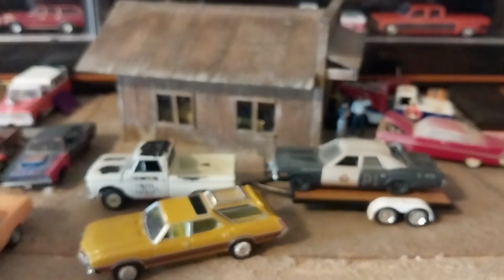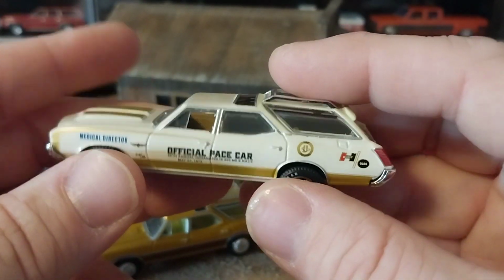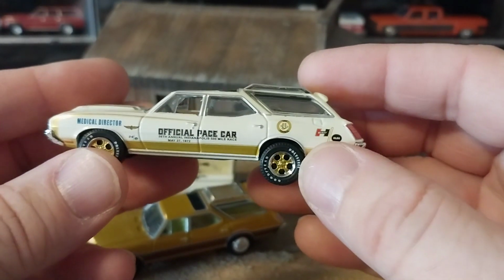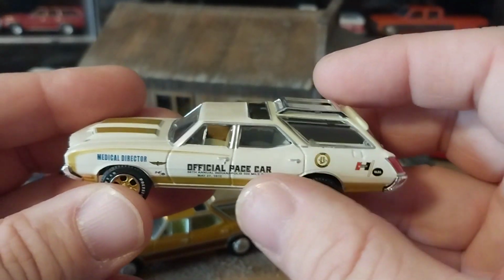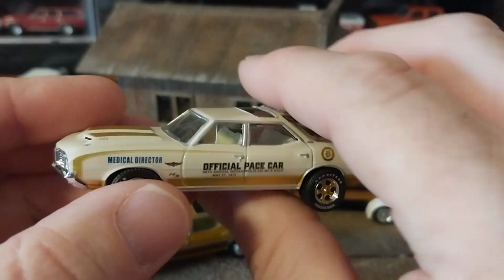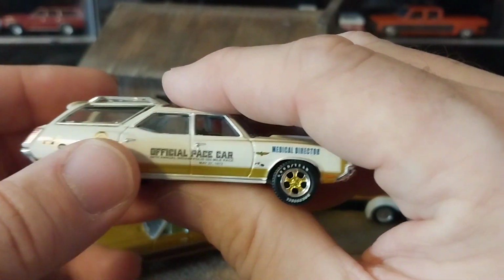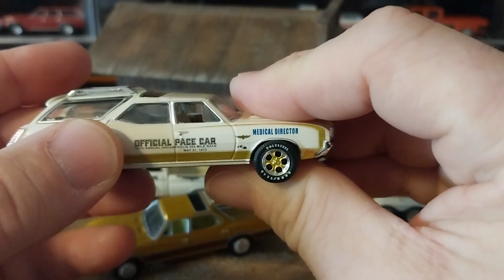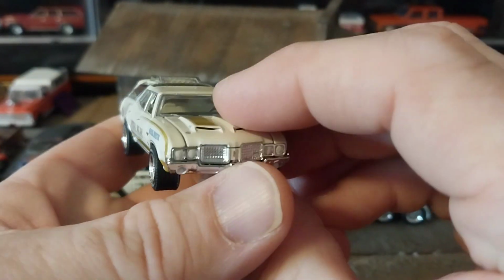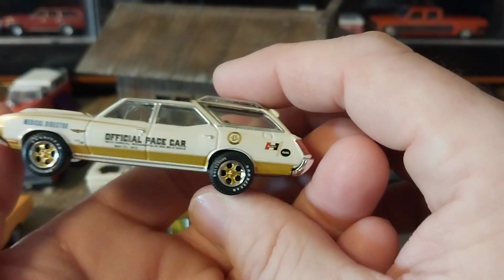So let's get this guy out and look at him. As I said, everything on the car is accurate to the two-door hardtop or convertible one that they use. The Hearst logo's back here on the quarter panel, the logo for the event, and telling you about the official pace car thing. And this is for the medical director, though. I don't know if the medical director one was actually painted up and done up like this. It would have been cool to see that, though. Like this thing being one of their track ambulances to accompany the original pace car, the two-door coupe or convertible.